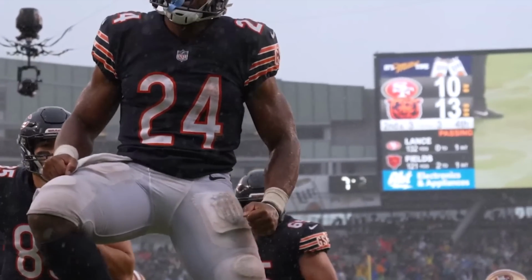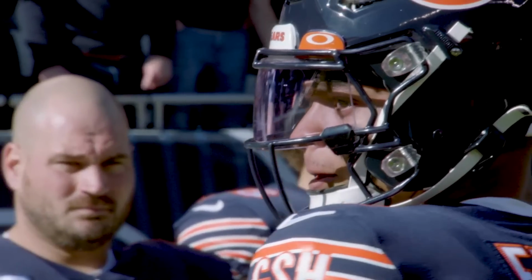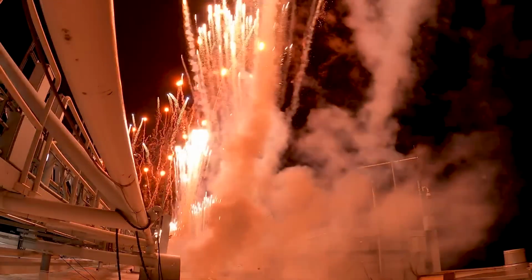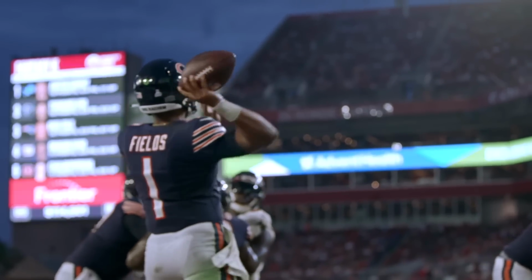Can defenses improve against it? Of course, but Justin Fields is as rare of a talent running the ball as we've ever seen. After just a few games of the new run game, Fields is just getting started. Chicago has been lit on fire despite their record, and as the Bears begin bearing down, Justin Fields will light you up.